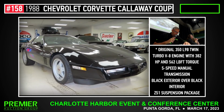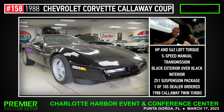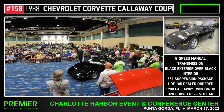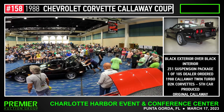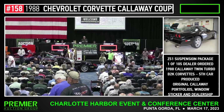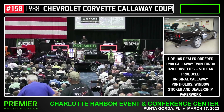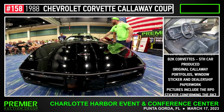Lot number 158 is a 1988 Chevrolet Corvette Callaway B2K twin turbo, original 350 L98 twin turbo V8 engine with 382 horsepower and 562 pounds of torque. Has a 5-speed manual transmission, a black exterior and black interior, has a Z51 suspension package, one of only 105 dealer-ordered 1988 Callaway twin turbo Corvettes.